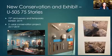Okay. So just to wrap things up here, I want to talk a little bit about this new exhibit that went up last year, as well as the 2 years leading up to it that meant more conservation work on the U-505. So last year, June 4th, 2019, marked the 75th anniversary commemorating the capture of the U-505.